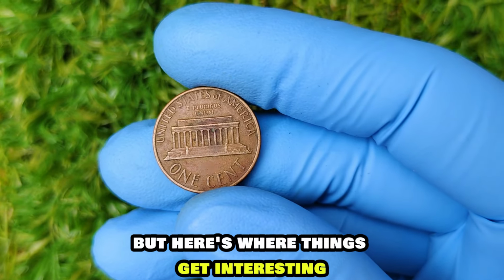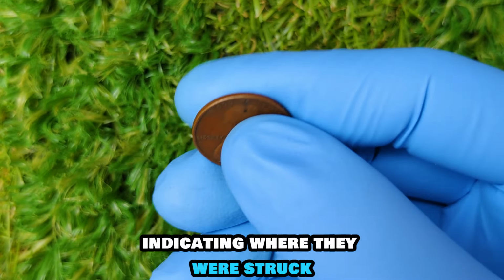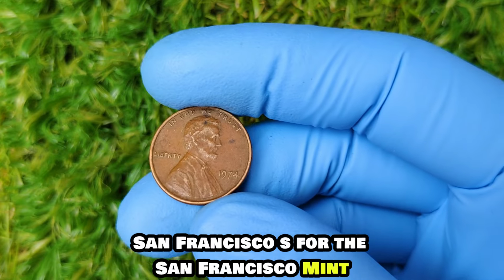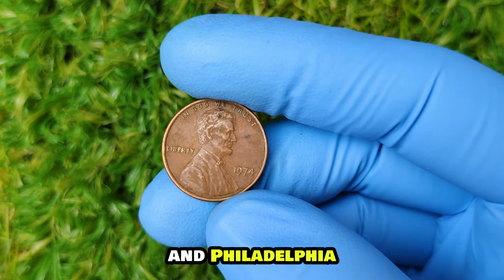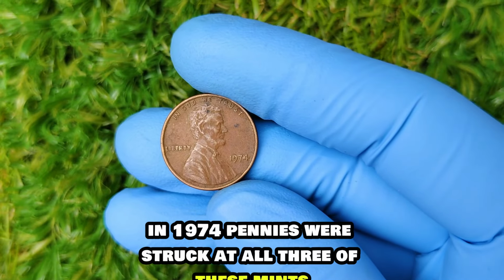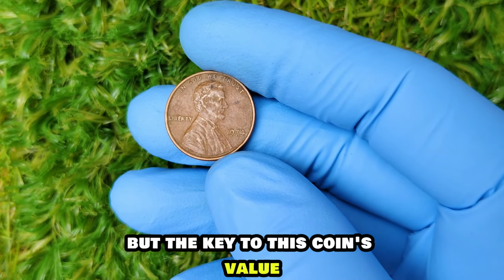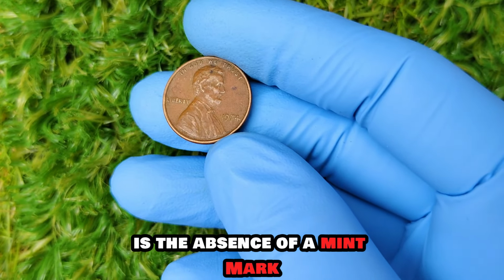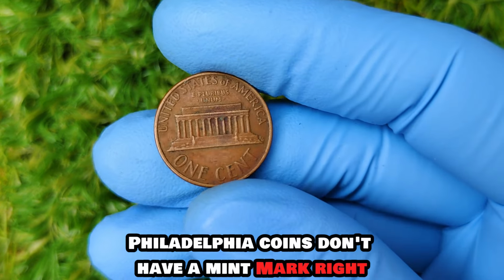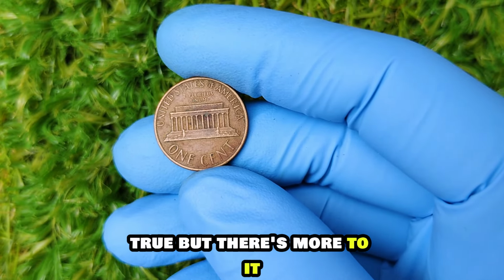But here's where things get interesting. Most coins made in the US have a mint mark indicating where they were struck. Denver, D for the Denver Mint, San Francisco, S for the San Francisco Mint, and Philadelphia typically doesn't have a mint mark on pennies. In 1974, pennies were struck at all three of these mints, but the key to this coin's value is the absence of a mint mark on some of these coins. You might think, wait, Philadelphia coins don't have a mint mark, right? True. But there's more to it.